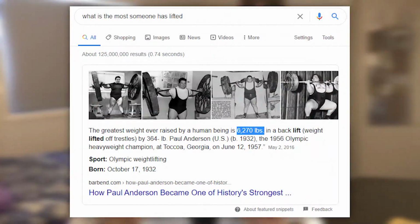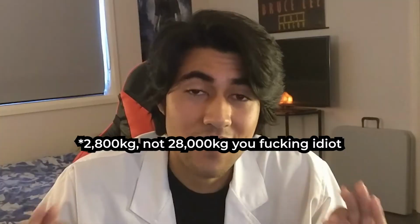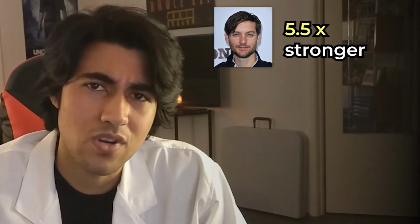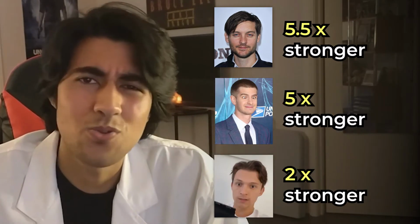We can firstly determine how maximally strong each Spider-Man is by comparing it to the greatest feat of strength that mankind has ever offered, which came from Paul Anderson, who lifted an astonishing 6,270 pounds, which, converted for you normal people out there, is about 2,800 kilos. Converting this to newtons and comparing it with the boys, we can determine that Toby is about 5.5 times stronger, Andrew about 5 times stronger, and Tom a measly 2 times stronger.